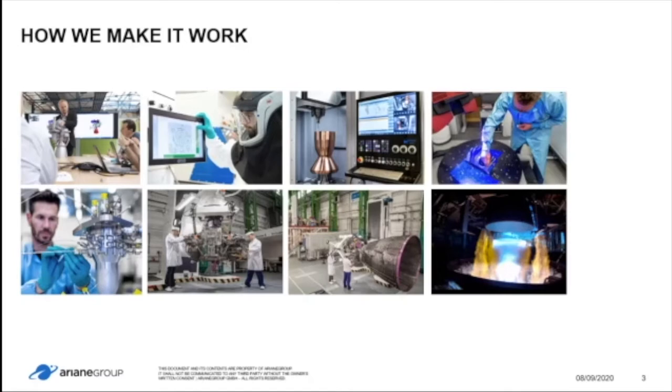Once the parts are accepted for installation, you see on the top and the bottom row the different steps of integration. On the lower left, you see, for example, the equipment of a small demonstrator thruster, which was 3D printed and tested last year. You see the different sensors being installed. You see pressure sensors. We measure temperatures to monitor the operation of the combustion chamber and to check the performance of the system compared to the predictions we did before in the design phase.